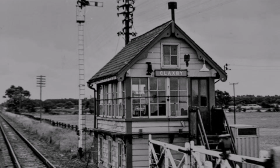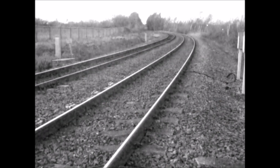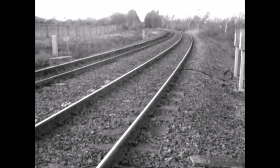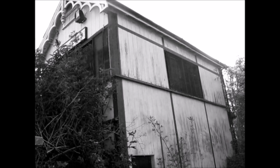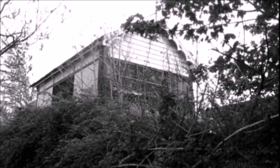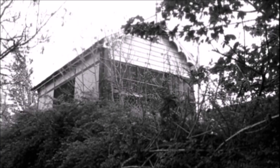But despite being locked and abandoned, Market Rasen Railway Station regularly received the 555 bell code from the deserted Claxby signal box. The bell code indicated that the signal box is operational. So it would appear that Aubrey Clark was so dedicated to his job that he diligently continues to man his post from the spirit world.